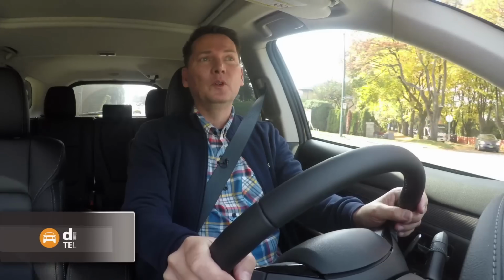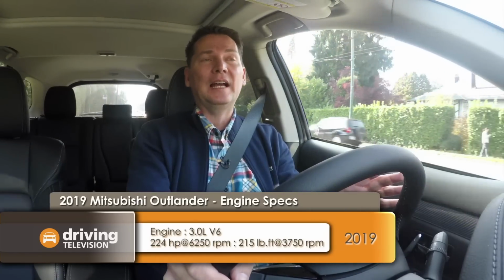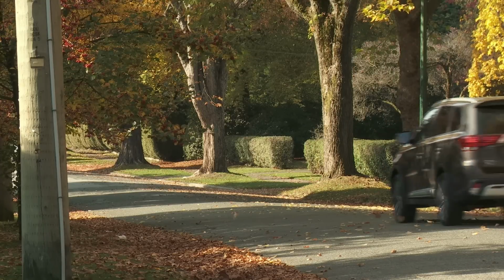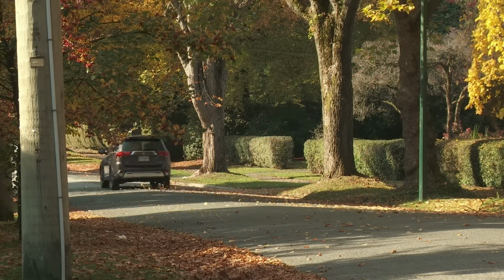That's right. This Outlander is available with a proven and tried 3-liter V6 engine. Now, most companies have abandoned a V6 engine in this class of utility vehicle, and it has its advantages. So this V6 has 224 horsepower and a 6-speed automatic transmission and can tow up to 3,500 pounds.